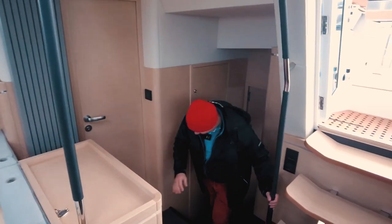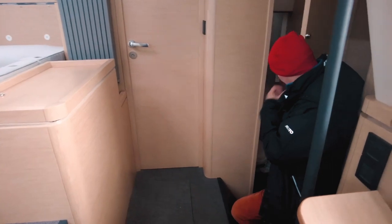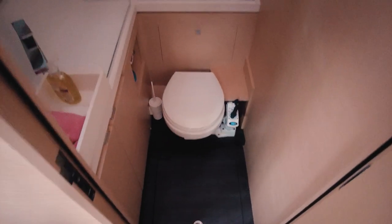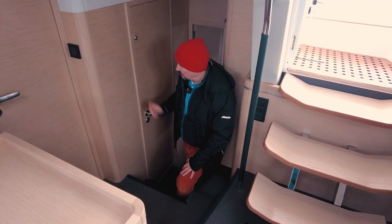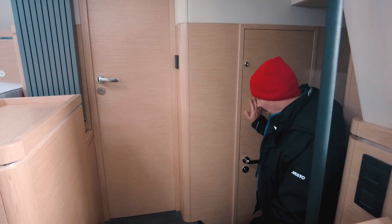Let's see what we have here. As you can see, it's a separate day toilet. It is manual in use, and this is the only manual toilet on the boat. So in total, the boat has two bathrooms, and one additional toilet like this.